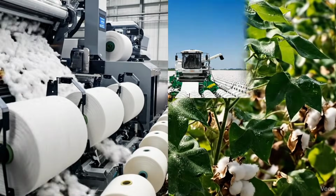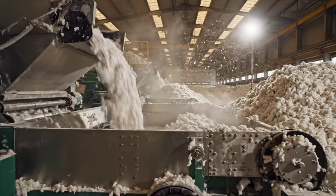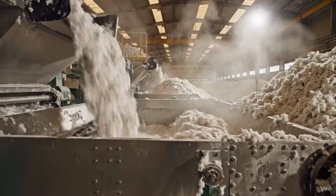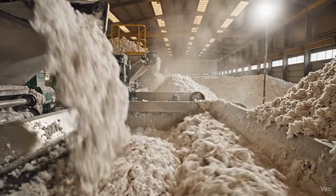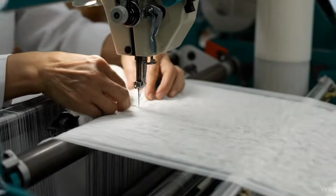Note: this simple cotton fiber is a combination of agriculture, technology, and skill. The next time you wear a cotton garment, remember this entire journey behind it.